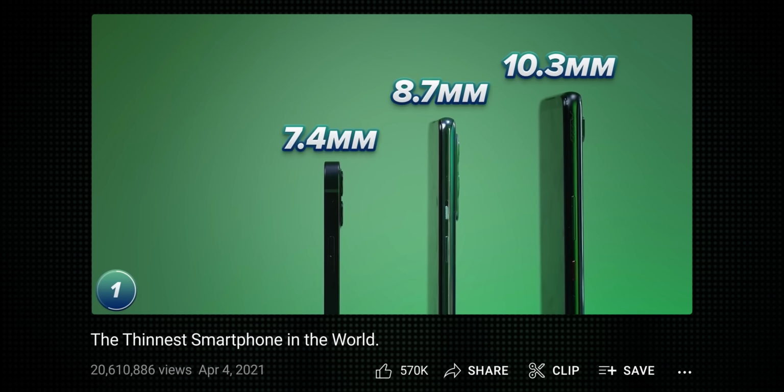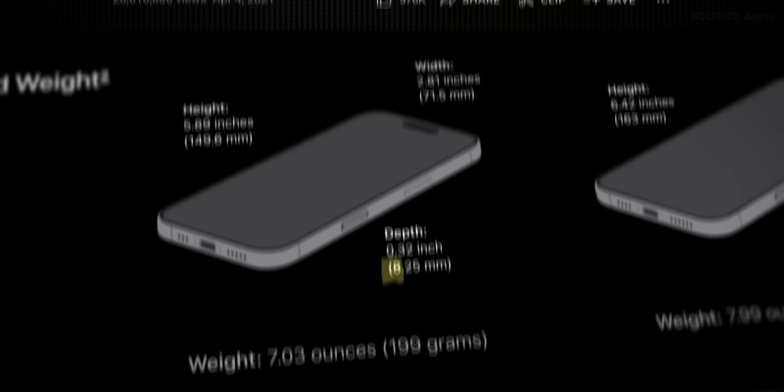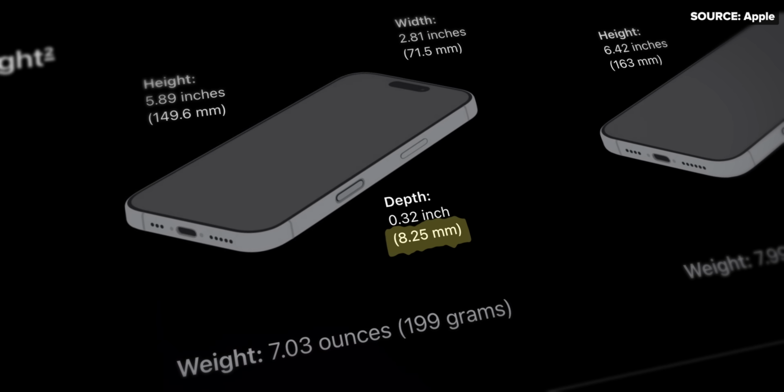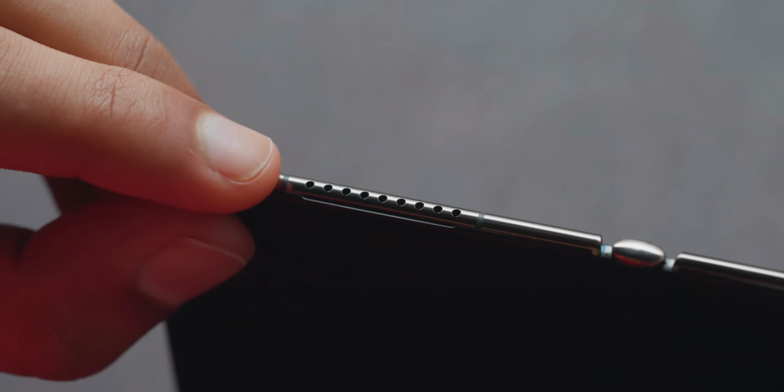I did a video a few years ago on the thinnest smartphone in the world, and that was 4.75, and the current iPhone is 8.3 for reference. It genuinely feels like some sort of sci-fi movie prop, and I can't quite believe this is a final product. You know where it really hits home just how slim this is when you realize that every single port, button, and cutout looks like it barely fits on the device.